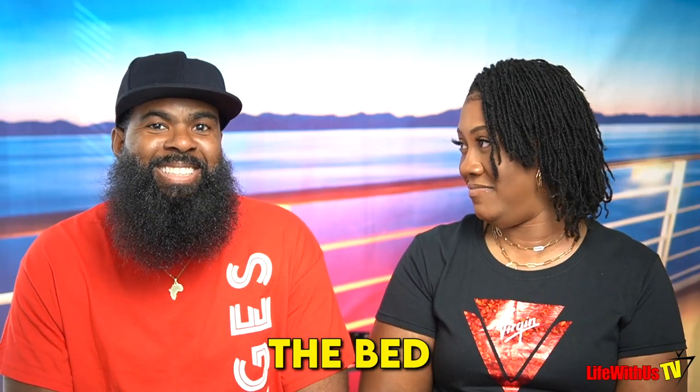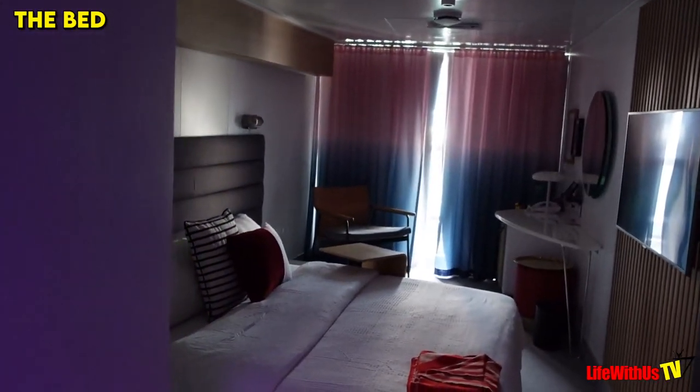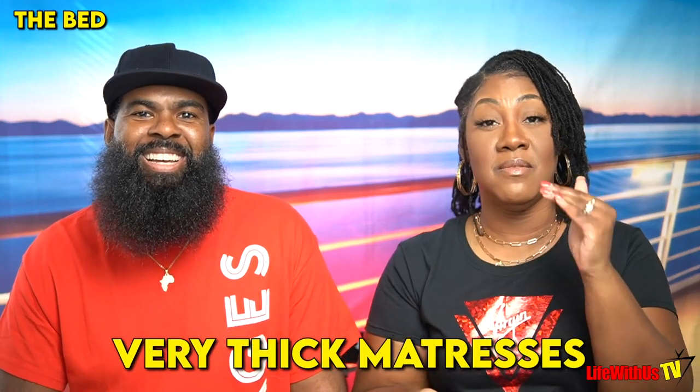The bed. Let's talk about it. The bed was comfortable. Yes, the bed was way softer than the Central Sea Terrace. I feel like the Central Sea Terrace was very firm. It was very college-like. It had no give. No cushion for the push. That's how the bed was in the Central Sea Terrace. But here, yes, very thick mattresses.